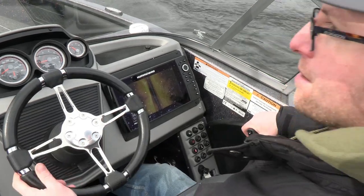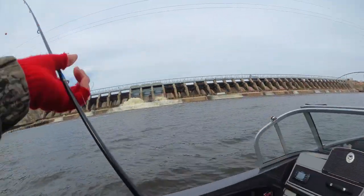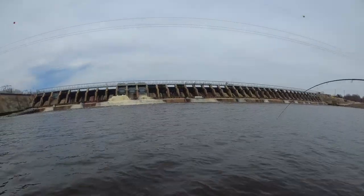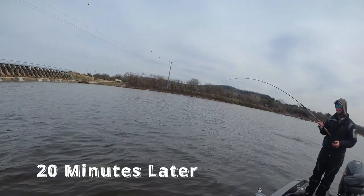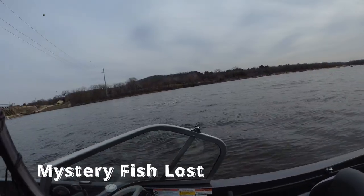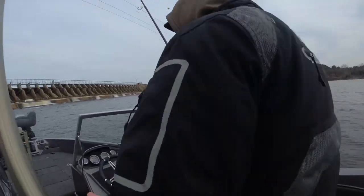Dropped to 40 feet up front, so I was right about the cliff. I marked that one structure so you can go back to it. I'm ready. Whatever it is, I'm ready. Could have been a catfish though too.